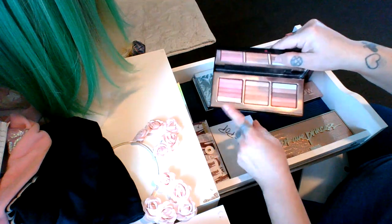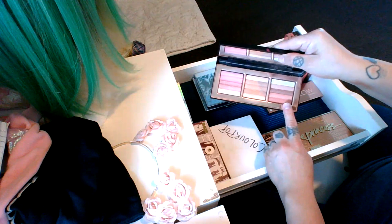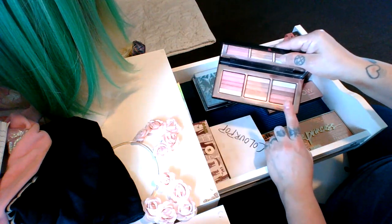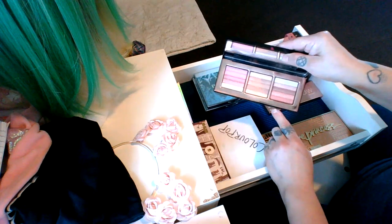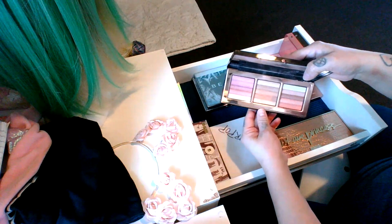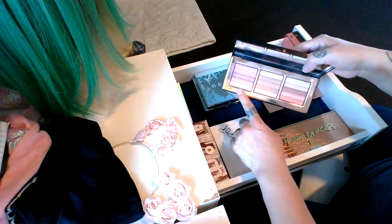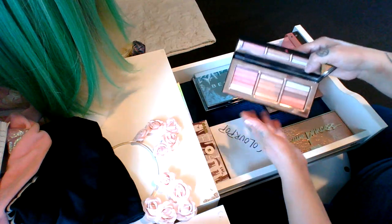This is a brick palette. So this is blush, this is bronzer, this is highlight. If you look at this, you would know that this highlight does not work for my skin tone. So I am going to declutter this. I have used the bronzer, but if you can see how beautiful the blush looks, I've hardly used it. The bronzer I have played with.